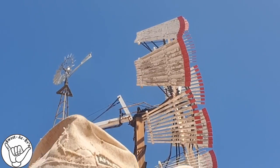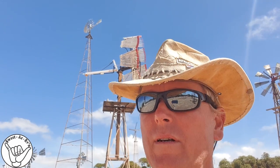A windmill behind me here. Apparently, it's in that position that the blades actually fold. So the blades are folded in a non-working position there, and they can be folded to look like a fan on the windmill when they want to work it. As far as I could make out, there was actually not a lot of instructions on that one.